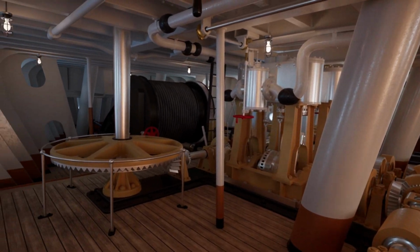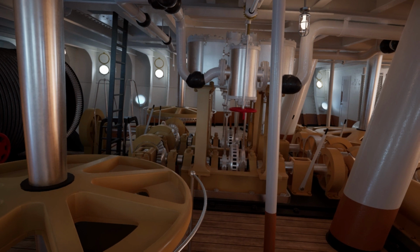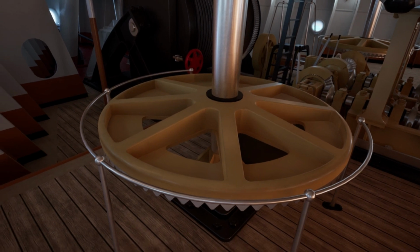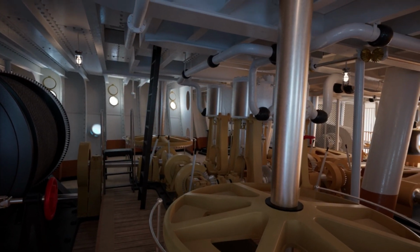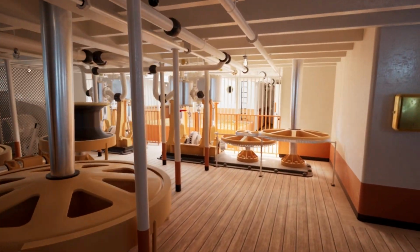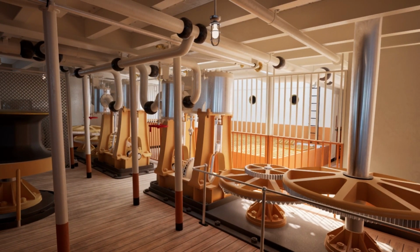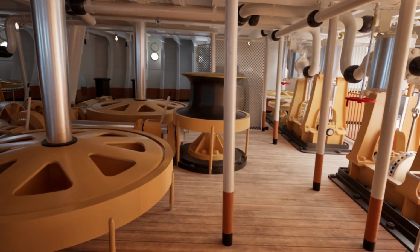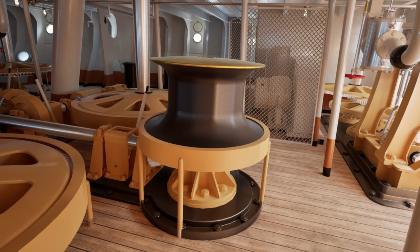Here we see two of the capstan gears. Capstans were used for multiplying the pulling force for seamen hauling ropes, cables, or chains, whereas the windlasses were only for raising and lowering the massive anchors. You can also see the steam engine in the middle of the room, which would have powered this massive machinery. This is what a capstan looks like.